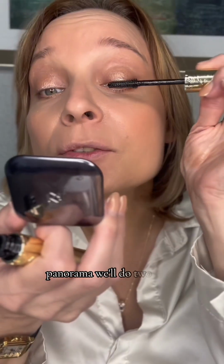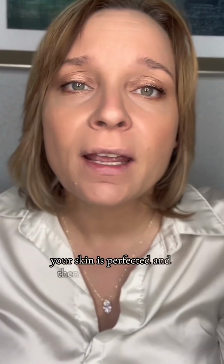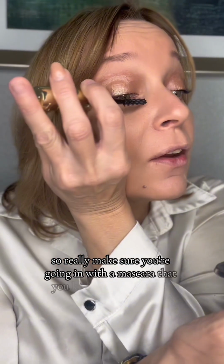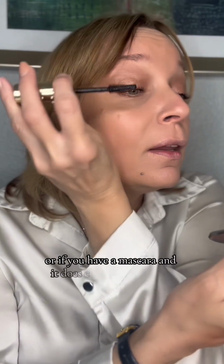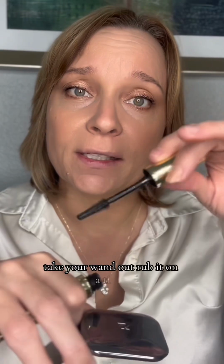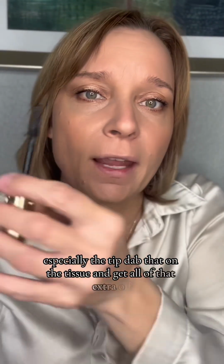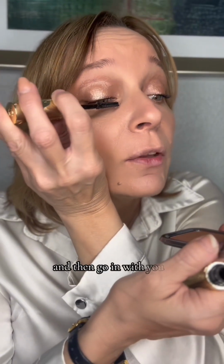Panorama. We'll do 2 coats. Got your makeup done, your eyes look gorgeous, your skin is perfected, and then your eyelashes are clumpy, it's gonna ruin the whole look. So really make sure you're going in with a mascara that you know does not clump. Or if you have a mascara and it does clump up on you a little bit, just take your wand out, rub it on a tissue, especially the tip. Dab that on the tissue and get all of that extra off, and then go in with your mascara.